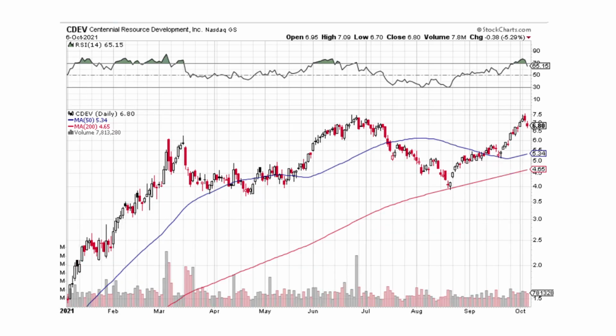CDEV, another one that's coming up on resistance. It hit its head. It's pulling back a little bit. You know what? I've got to let CDEV do its thing, it's a unique stock. It's got to do its own thing. So if it needs to pull back and rest a little bit before moving higher, so be it.